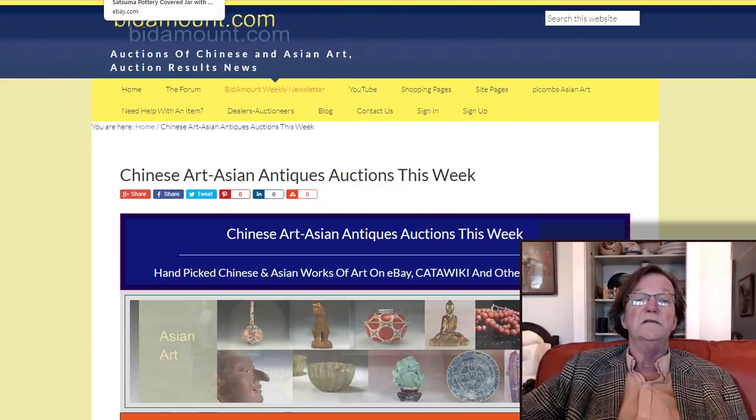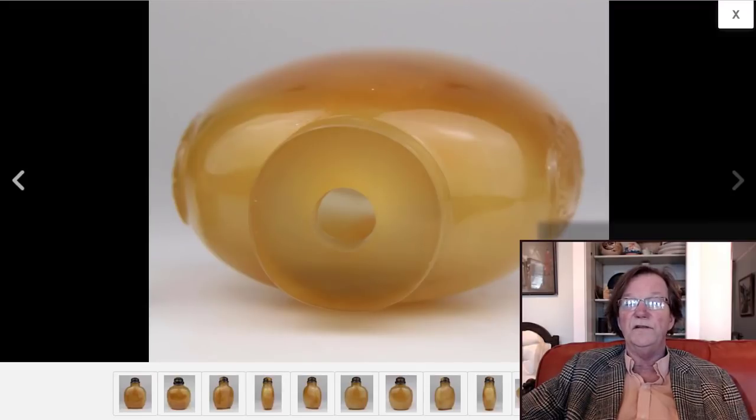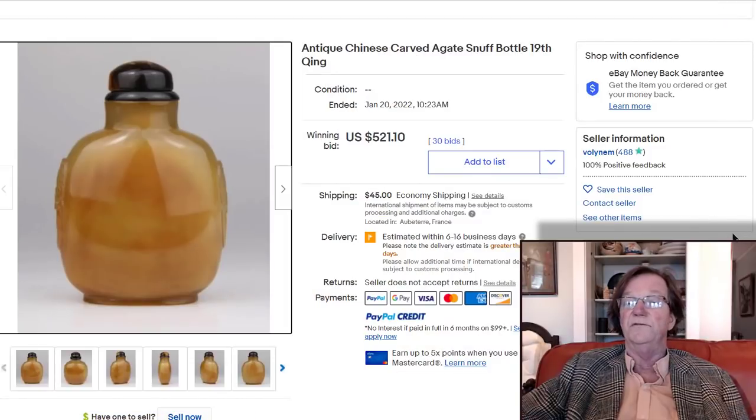Now, let's see what's going on here. Start with this, the agate snuff bottle. This was a really, really pretty Qing agate snuff bottle. Nicely done, beautifully carved, beautifully polished, good color. Absolutely great, and I think it brought a very fair price. It sold for $521. I think that was very, very reasonable.